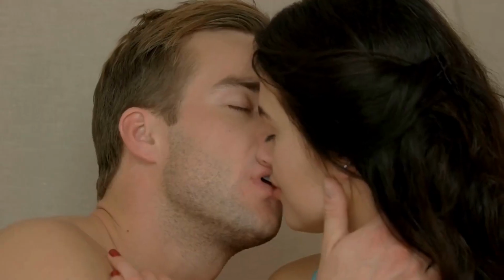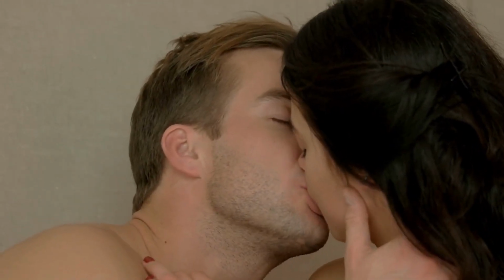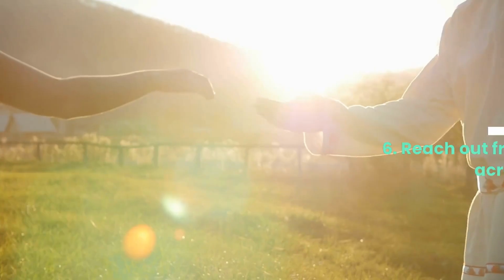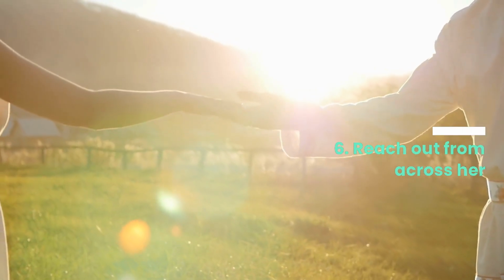Whispering something intimate like, I wish there weren't so many people around us, or, you smell so good, it's driving me crazy, with some heavy breathing in the background will make the hair on the back of her neck tingle, in a good way. And make sure your lips graze her earlobes slightly so she can feel a hint of a teasing kiss on her ear.